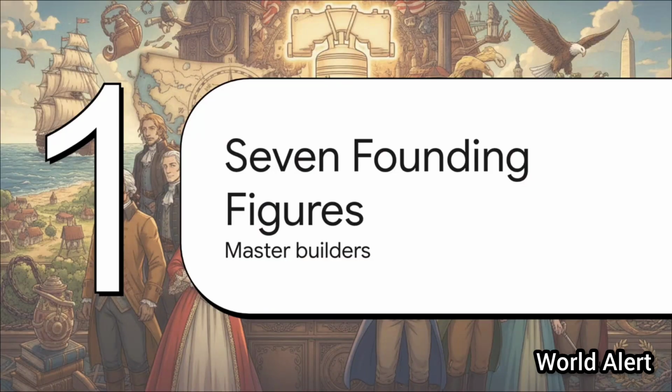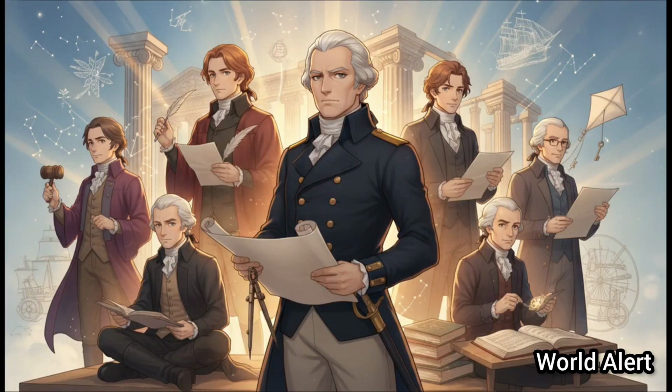Moving right along to Section 2, the 7 founding figures. Let's meet the master builders. These 7 guys were the primary minds at work: George Washington, Thomas Jefferson, Alexander Hamilton, James Madison, John Adams, Benjamin Franklin, and John Jay. You can kind of think of them as the ultimate architectural firm. But before they could even draft the Republic, they had to secure the plot of land, meaning they had to successfully navigate wartime strategy against a global superpower. And every single one of these men brought a vital, totally different set of skills to that survival phase.